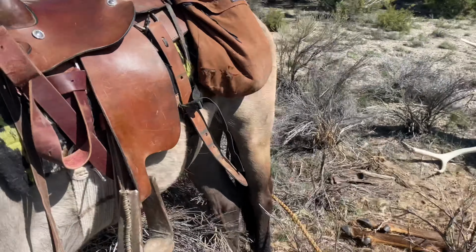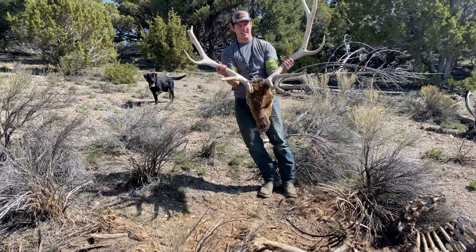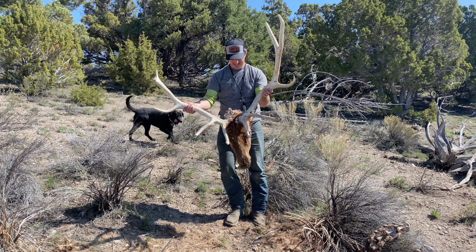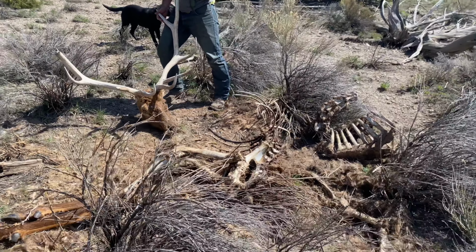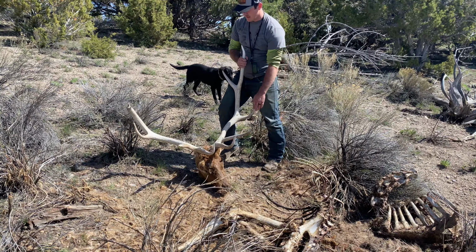All right, got the horses all wrangled up, but go ahead and pick that bad boy up, Karsten. It's not a bad bull at all. Heck yeah, congrats, man. I'll take it. Yeah. Sweet bull. Sucks he's all broke, but hey, we're in the zone, we think. This is definitely where they are wintering. He probably died right up here because of the snow. But let's get after it.